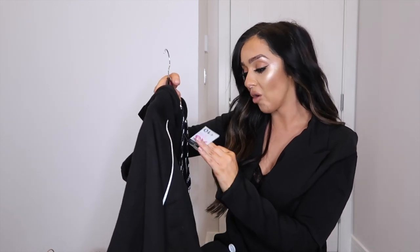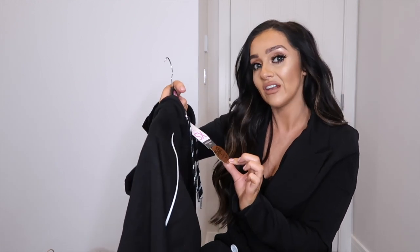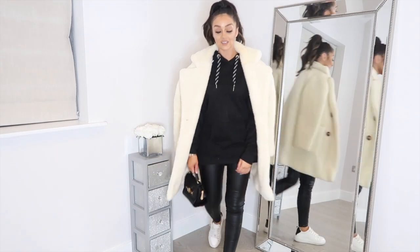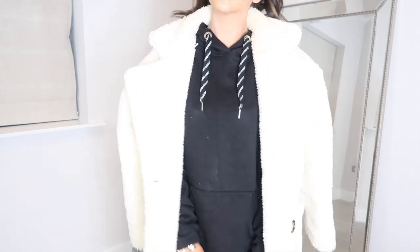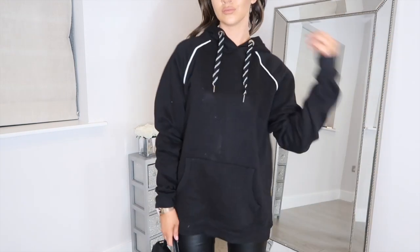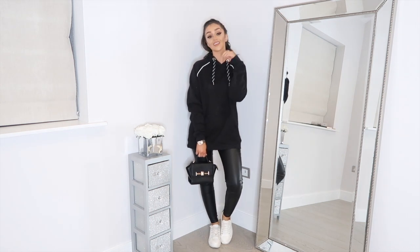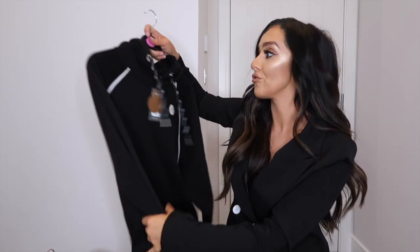Now this is actually from the Alice Liveing, I never know how to say her surname, Live In x Primark range. So obviously she has a whole sports range in Primark, and this was again £10, so really affordable, and it's just a big oversized black hoodie. It's got a couple of white stripes running here, and drawstrings here, black and white, which are quite funky. But it's nothing more than just a black oversized hooded jumper, to be honest with you. I just like to have loads of these because they're so comfy, and it's looped back inside, so it's really soft.